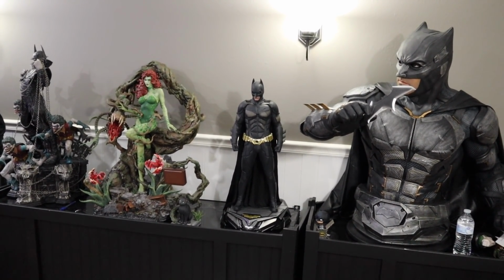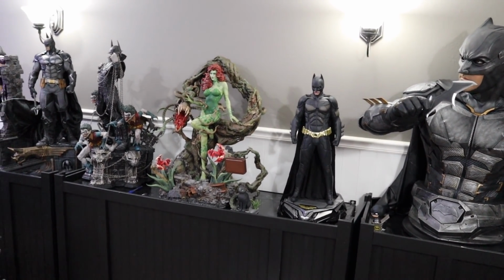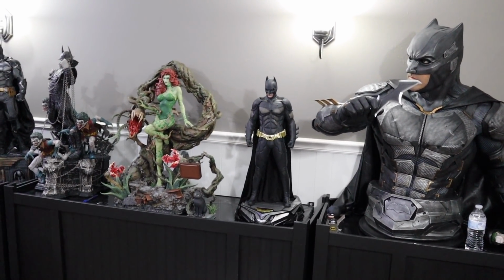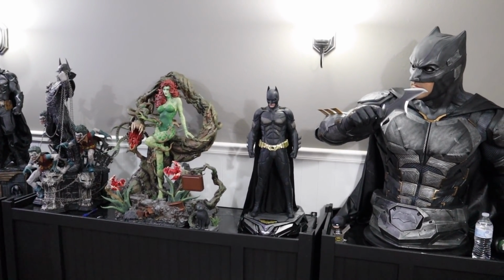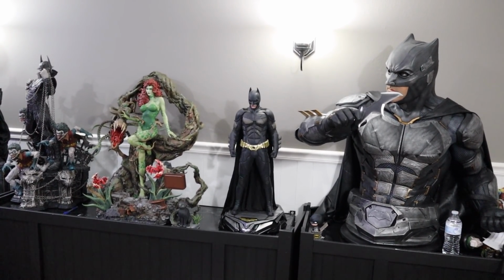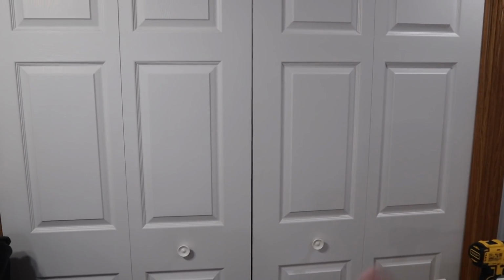So let's talk about that Dark Knight display. I've got him, my new Queen Studios, if it'll focus on him. I've got the 1/3 scale Joker, like I mentioned, from Prime. I have ordered the 1/4 scale from Queen Studios as well. I'm not sure if I'm going to keep that pre-order or not. The Infinity Studios bust. And then last but not least, I have picked up the Catwoman on Batpod. Yeah. So would all that fit in here? I think it would. I don't know how good of a display it'll be, kind of off in the closet.